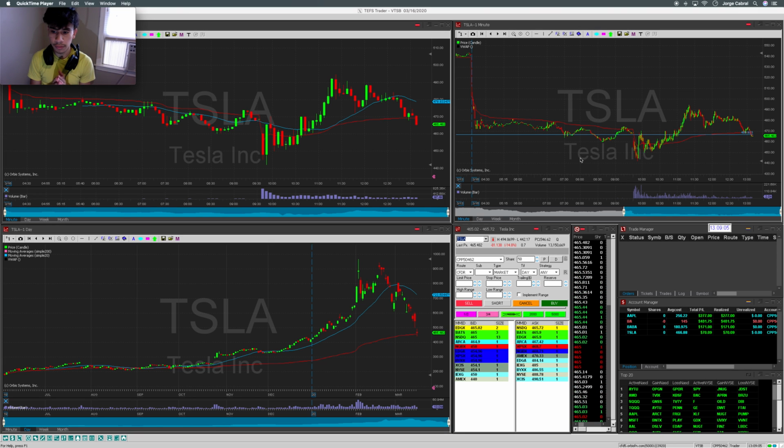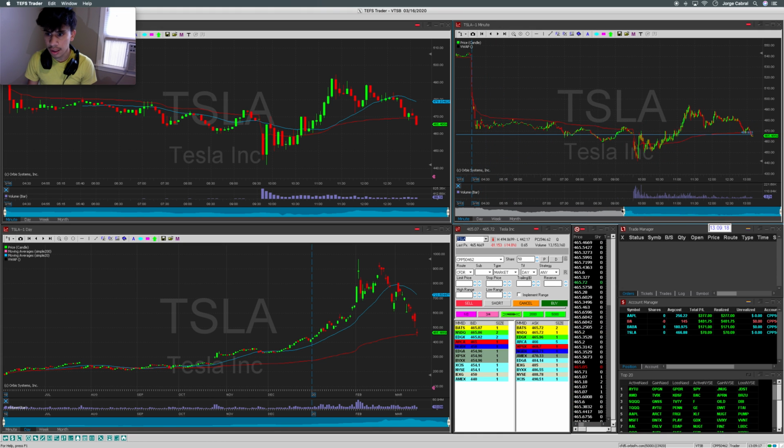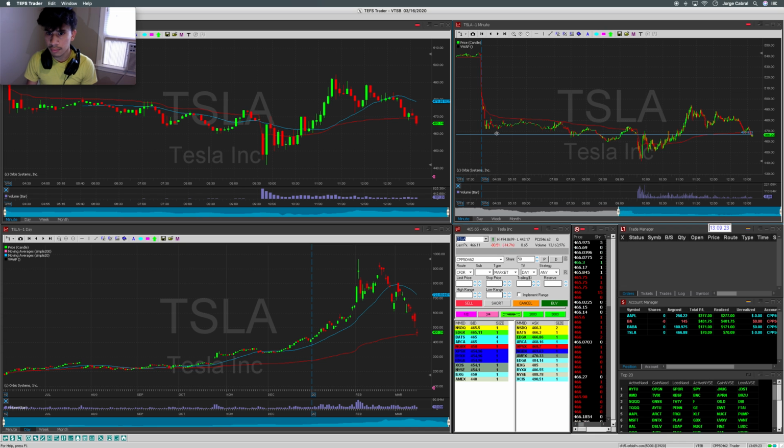Today we'll be going over the 4 stocks that I traded today, and we'll be recapping the trades from March 16th, 2020. To begin with, we can take a look at Tesla. As we can see, Tesla had a gap down pre-market, started trending down, had a support level, broke down, created a lower low, and started trending to the downside.